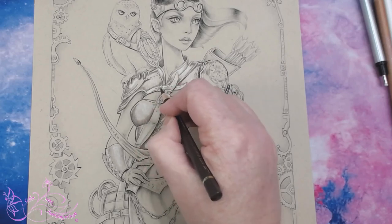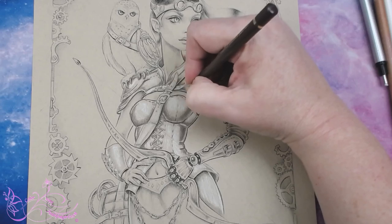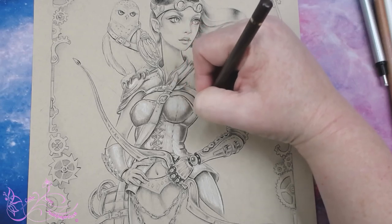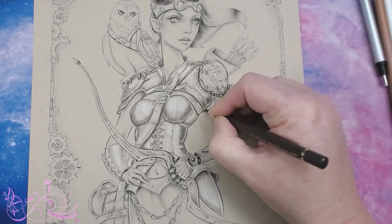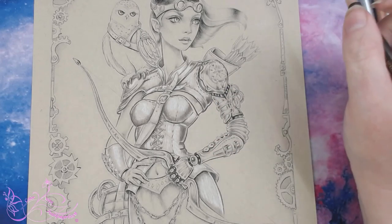I'm making sure I cover over the edges of the leather as well, making that darker, but covering over the black lines.